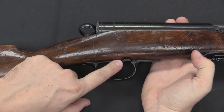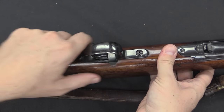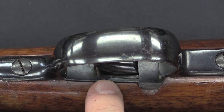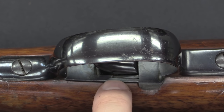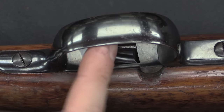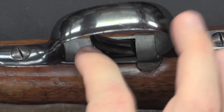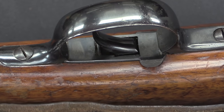Now, the safety on these is actually very similar to what the Germans would use later on in some of their last-ditch guns. It's a very simple switch. And all this safety does is prevent you from pulling the trigger back. So you can see a little cutout right there. When you engage the safety like that, the trigger is now sitting on that latch. You can't pull it back because it hits this piece of metal. When you disengage the safety like that, now the trigger can move backwards.